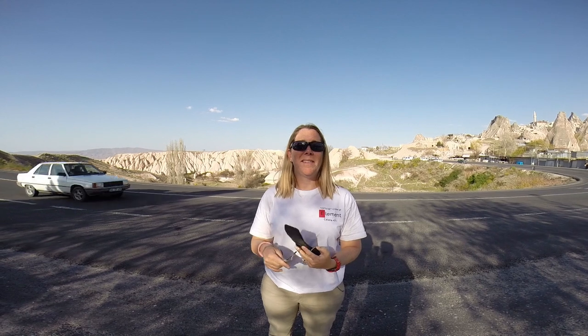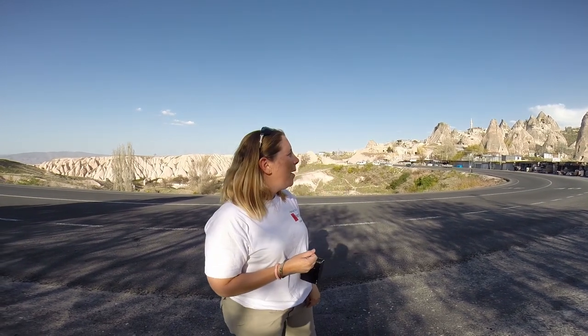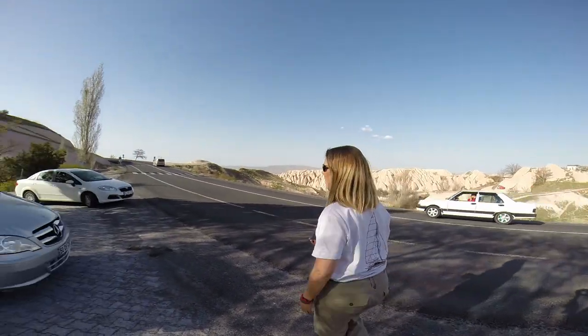What do you think, Sherry? Very interesting. It's incredible to see. They're just there. They appear. And the landscape is neat. Unlike anything I've seen. The valley here looks spectacular. Absolutely. We can't see it where we are right now, but when we were driving around the corner, it looks great. So let's go find our hotel.